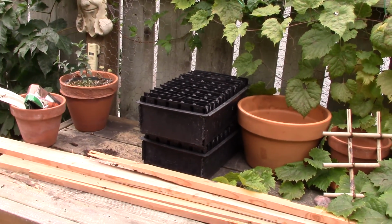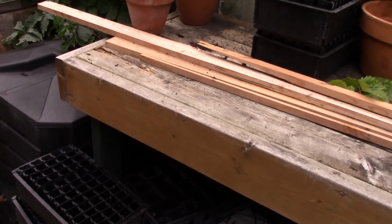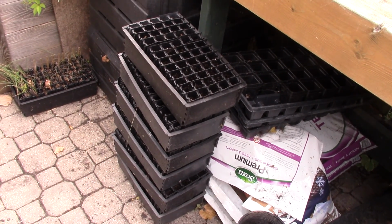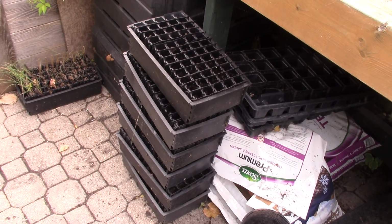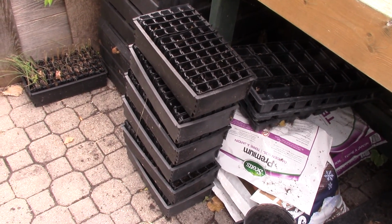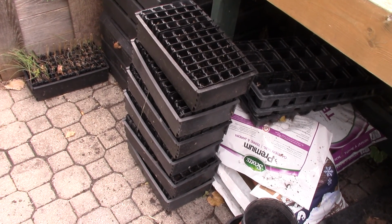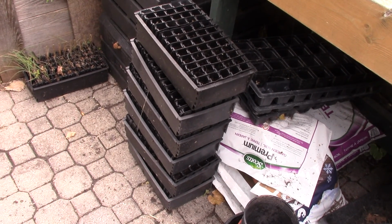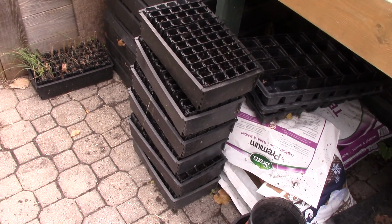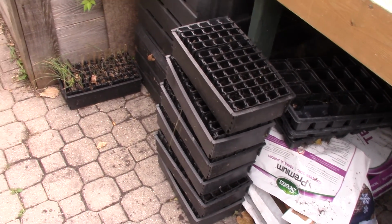By the way, here are all my native plant trays. I took the native plants I had to the lake and planted them out there. So these are the trays that need to be filled up with soil and seeded with the native plant seeds that I need to collect from our front and backyards.